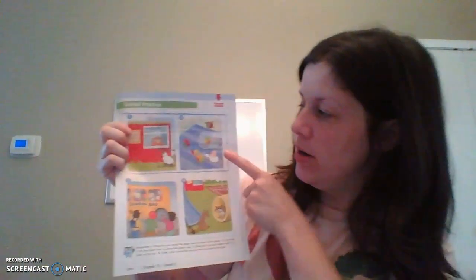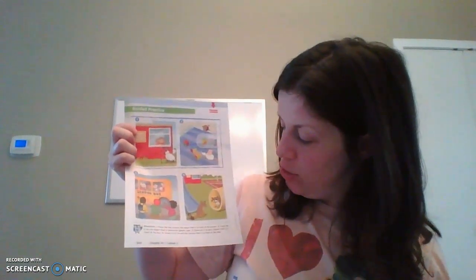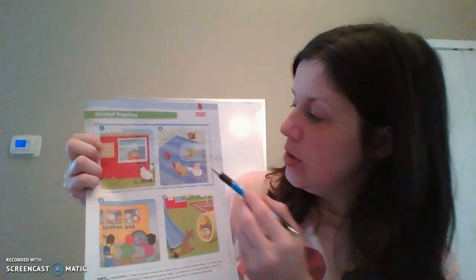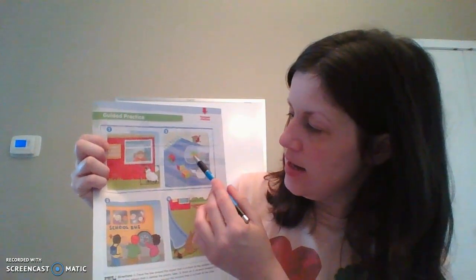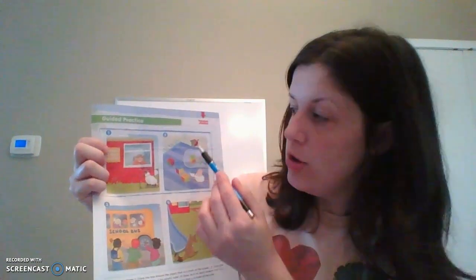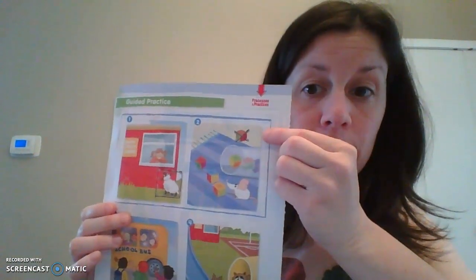Okay, now the next one, number 2. So this one right here, we're only looking at this square. Trace the X. Oh, is there an X on there? Trace the X on the object that is behind the plastic tube. So we're looking at this tube right here. See how these are in front of or beside? These are inside, right? So this one is behind. So trace the X over that one because that block is behind that tube.